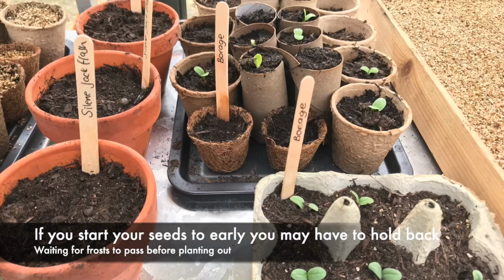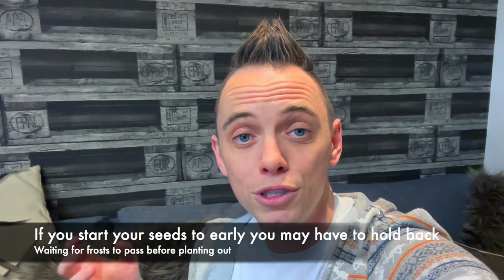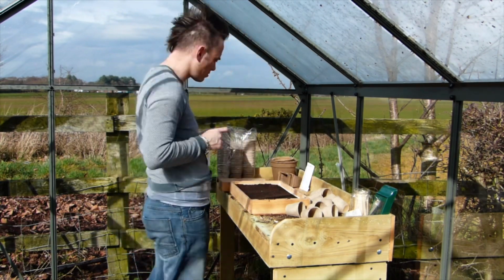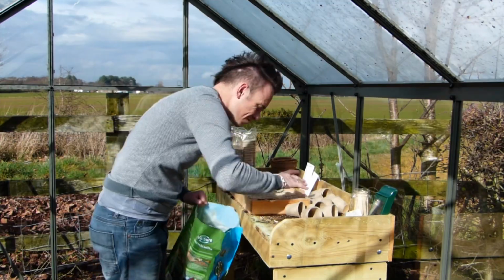So you can start off your seeds indoors in January and they will hopefully germinate maybe a month or two sooner than if you'd done it in a greenhouse outside. However, there is a drawback. If you start them off too soon, at some point you're going to have to take them outside and harden them off. And if you've grown them really early doors and then you're trying to take them out in March or April and you then get a frost, you may find that all that work's been undone.